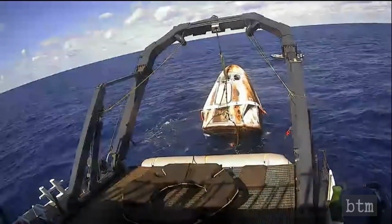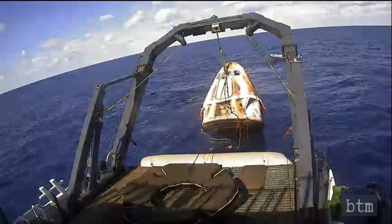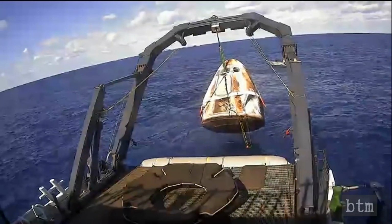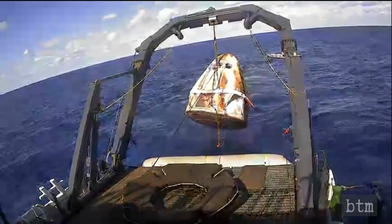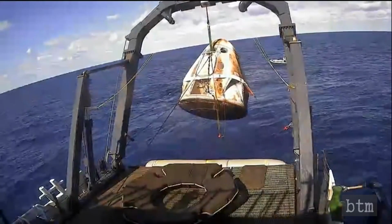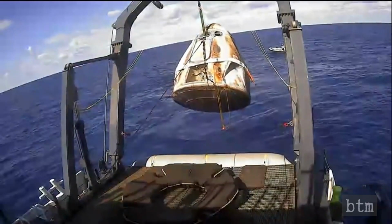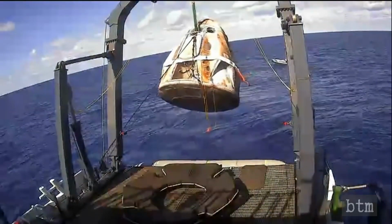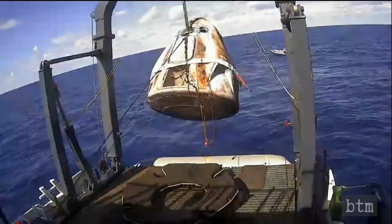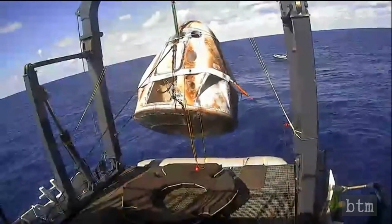And there it goes. So there facing us is what we call the side hatch, and that is where, as Dan just mentioned, the astronauts would be exiting, if we had astronauts on board today. The top hatch is what we use to connect to the ISS, and that is currently hidden underneath the nose cone. But like we said, astronauts will be coming out of the side hatch. Yeah, and we got a beautiful shot there. Now the hydraulic lift is coming back towards us, and it is preparing to lower the Dragon capsule into its nest.